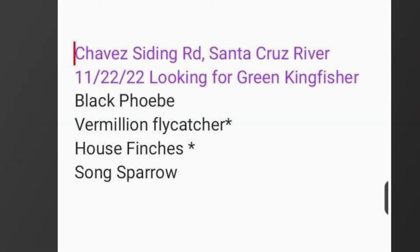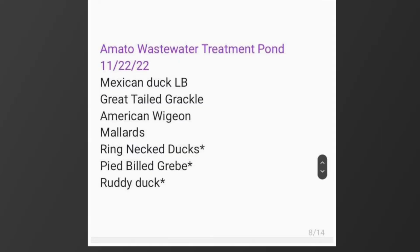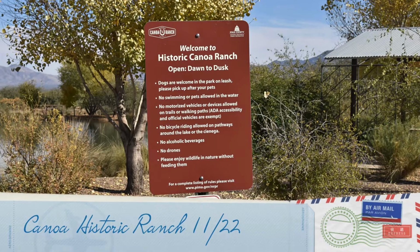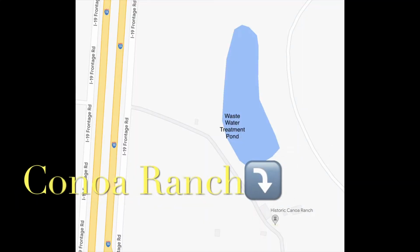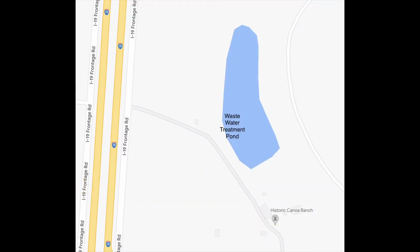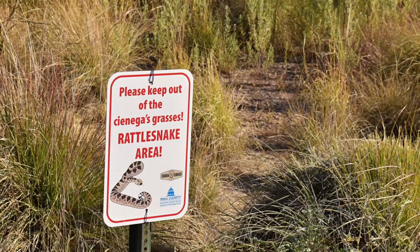These were the birds that we saw there at that Santa Cruz River beautiful spot. And then we stopped by the wastewater treatment pond where we got a life bird, which was a Mexican duck. And then on to Anza Ranch, which was another treat right next to Amado Ponds. The lady we met at the Santa Cruz River told us about this ranch, which they're restoring right now and adding lots of wetlands.